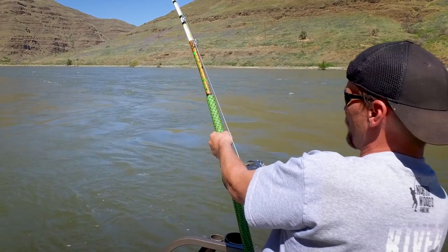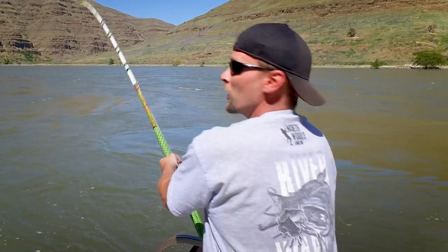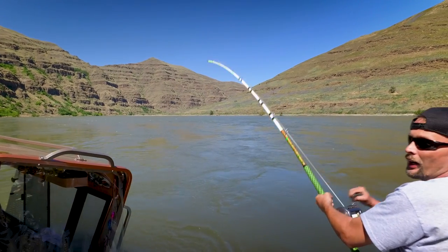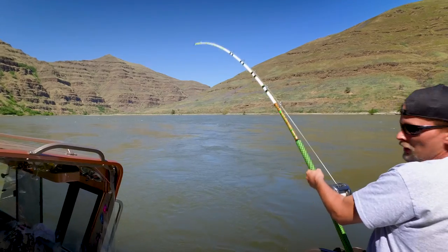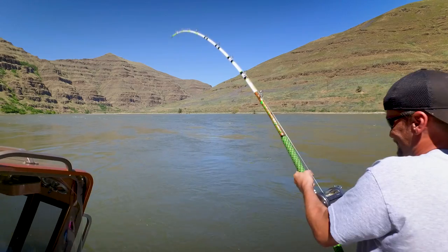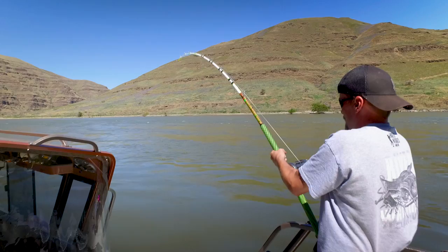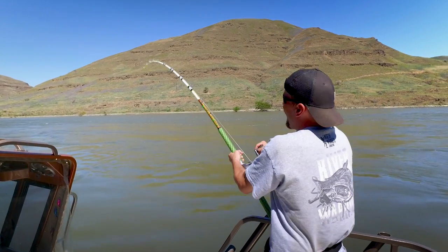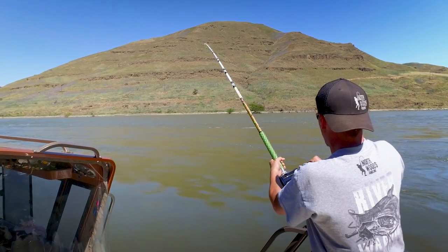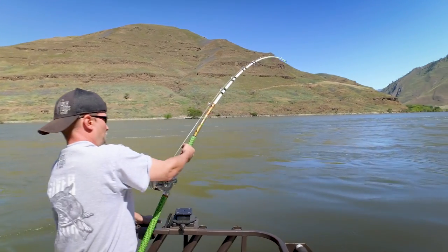Oh, I think he might be getting out in this current. He might be getting out of the hole, which means we're gonna be chasing him for a while. And I don't know if he's out of his hole yet or not. We were fishing about 50 feet, and he grabbed it, came right back at Blake, and just launched in the air. All right, you're good.